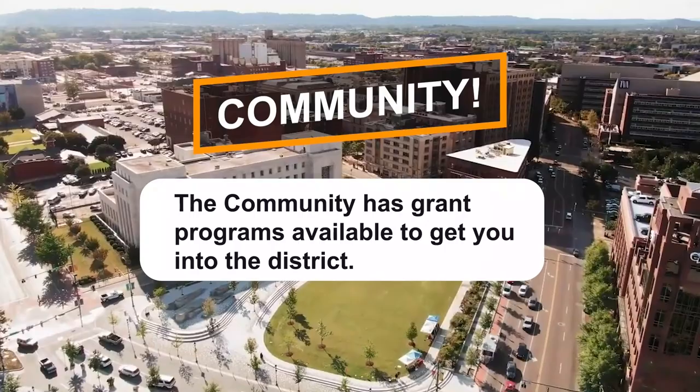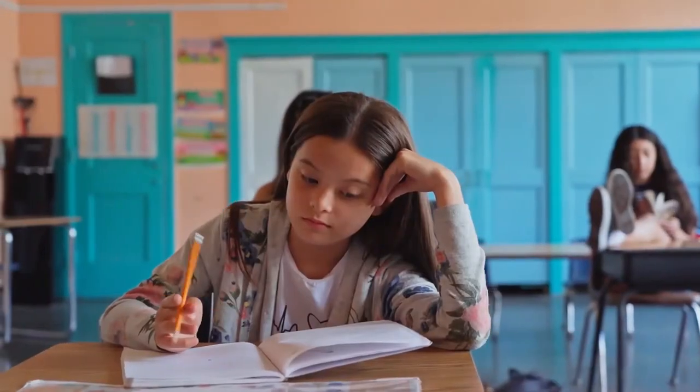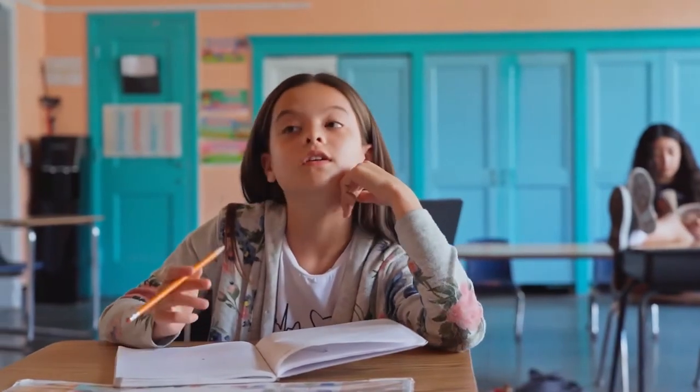It's important to note that the blend of the district and the community has grant programs available to get you into the district. There are a lot of activities and a lot of support from the community in general. So even if you don't go to the school or have children in school or even think of having kids in the school, definitely when you're buying real estate, one of the most important considerations is what school district you're in.